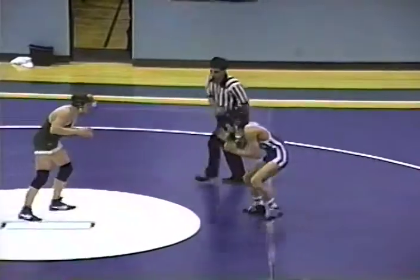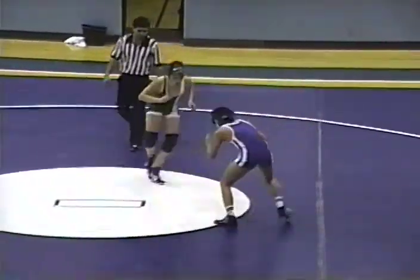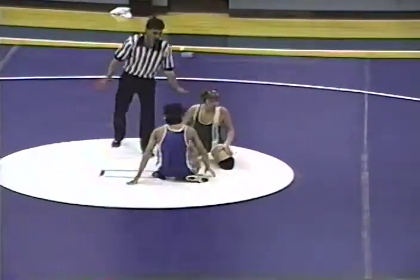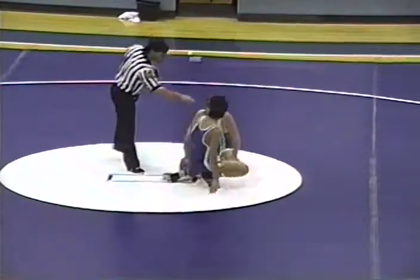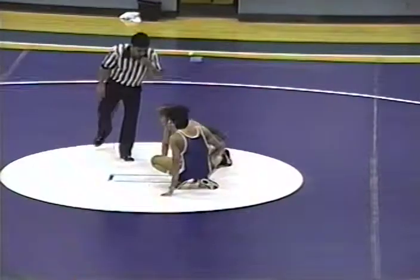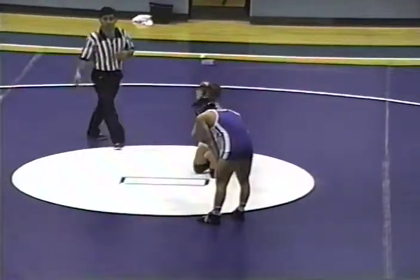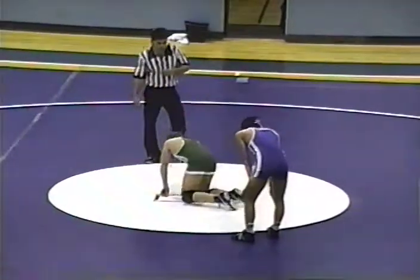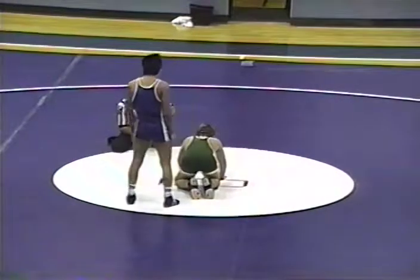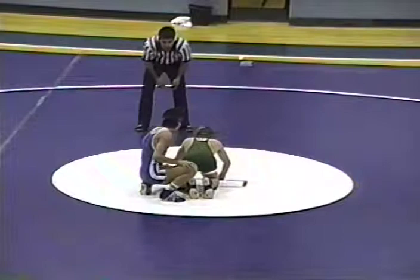Okay, the Norristown wrestler just achieved an escape, so he receives 1 point and is presently leading 3-2. Okay, and that is the end of the first period with Norristown ahead 3-2. Now they have the choice of choosing either the top or the bottom position or deferring their choice. Norristown has deferred the choice, and the Penn Ridge wrestler has chosen the bottom.